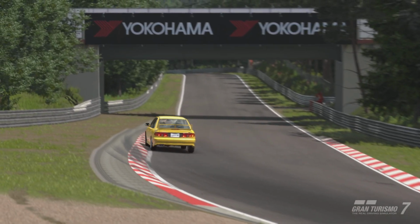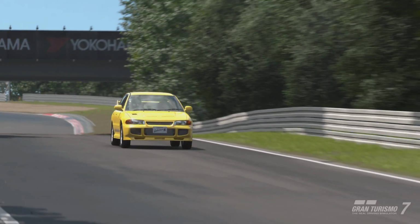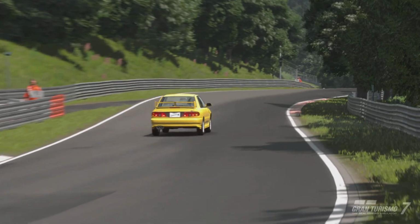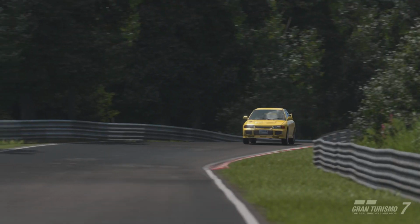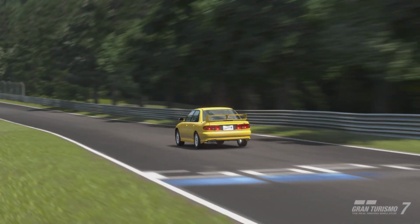So maybe that explains a bit why the Lancer Evo 3 is going to cost you more than, say, a used Evo 4 or Evo 5. So maybe there is a little bit of logic to Polyphony's thinking. Now let's get into the actual review of the car itself.